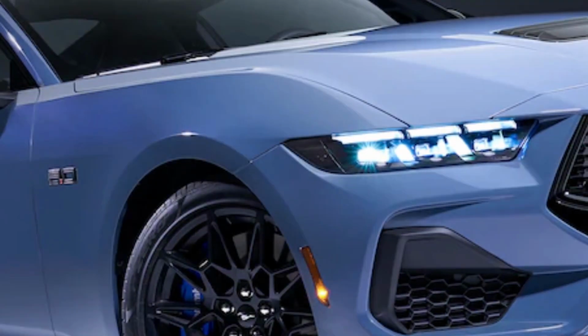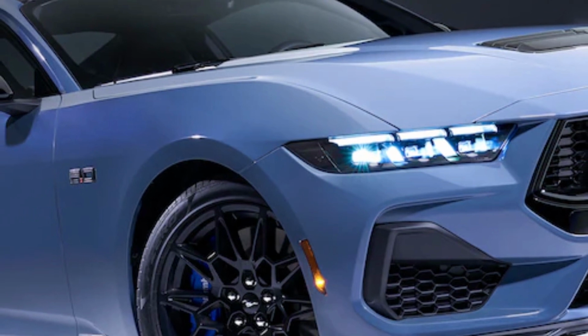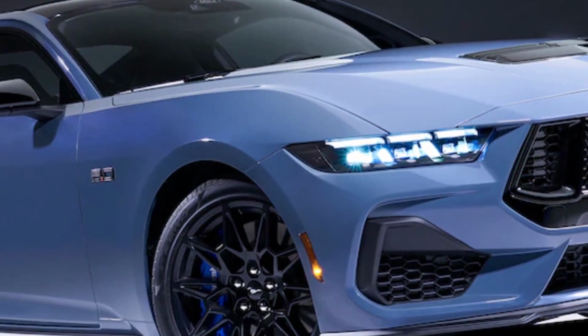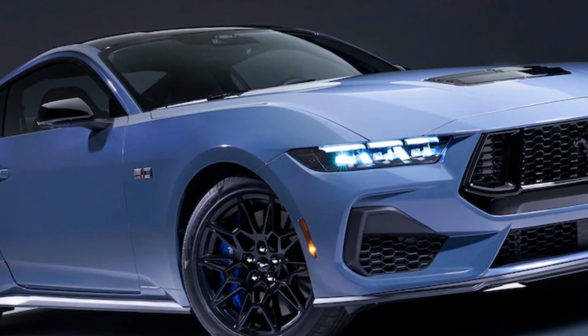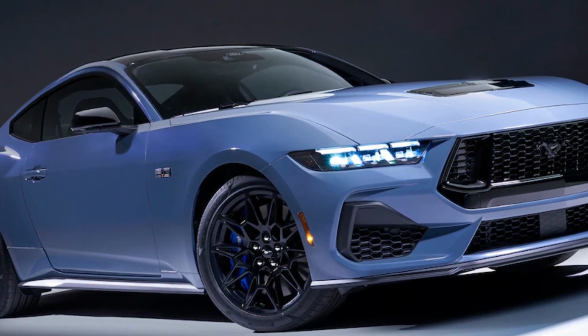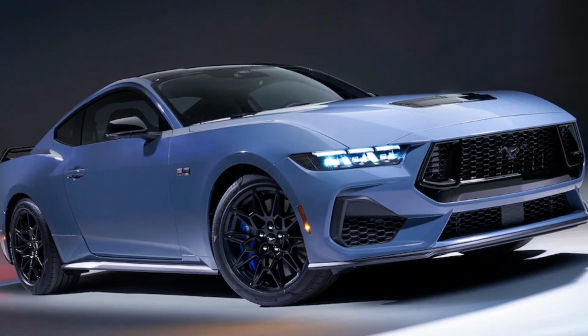Shelby, eventually. Performance enthusiasts can delight in the spread of speedy Mustang variants Ford's already announced. But this chapter of the Mustang story is just getting started. There's bound to be more on the way.